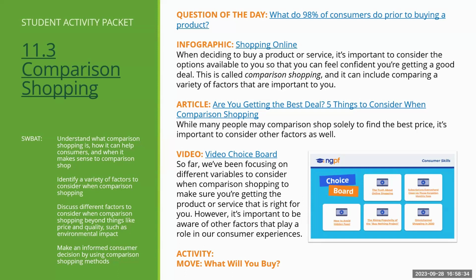So this activity packet talks about comparison shopping as a consumer skill. So what is comparison shopping? It's when we're using criteria that's important to us and evaluating alternatives before making a purchasing decision. Although most people will focus on the price, that is not the only aspect of comparison shopping. For some people, that is the top priority. I compare just to find the lowest price.